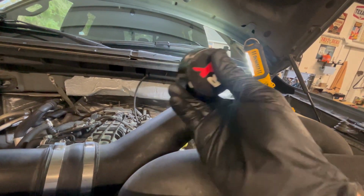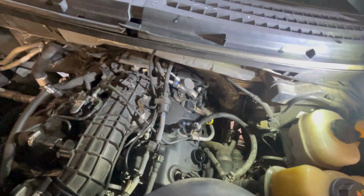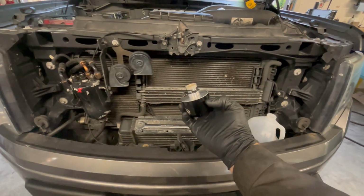So we're gonna throw that on there. We'll drive it for a while, see if the oil leak is fixed, and then go from there. But I'm guessing that's probably it. So, always nice to find the culprit.